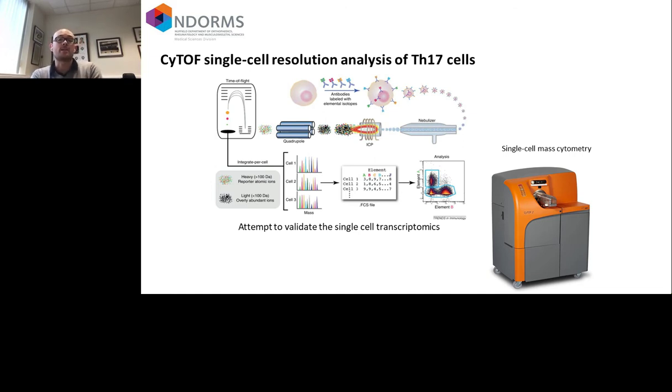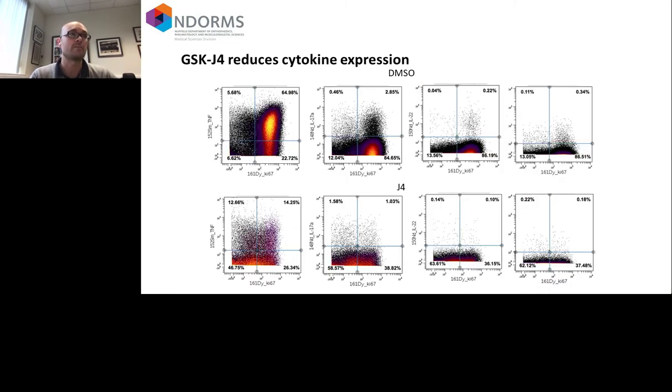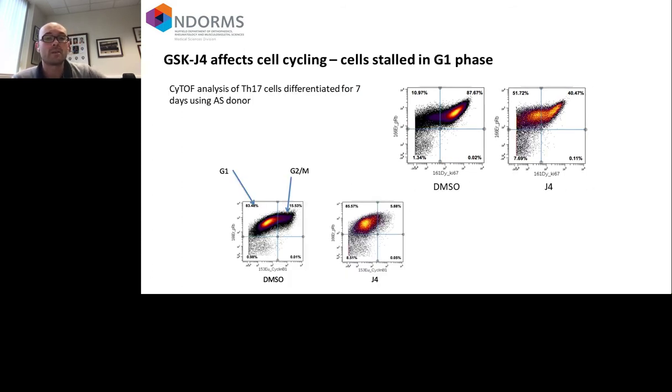We initially started our investigations into understanding the role of GSKJ4 specifically within Th17s using a single-cell mass cytometry CyTOF approach. CyTOF is a variation of flow cytometry in which antibodies are labeled with heavy metal ion tags, and rather than fluorochromes, you can then read these heavy metals using time-of-flight mass spectrometry, and we use the Helios system from Fluidigm. We were able to show that 24 hours of culture with GSKJ4 on Th17 cells led to a significant reduction in the numbers of pro-inflammatory cytokines within Th17 cells. Interestingly, we also observed a significant reduction in cell cycle, with the cells essentially stalled in G1 phase.